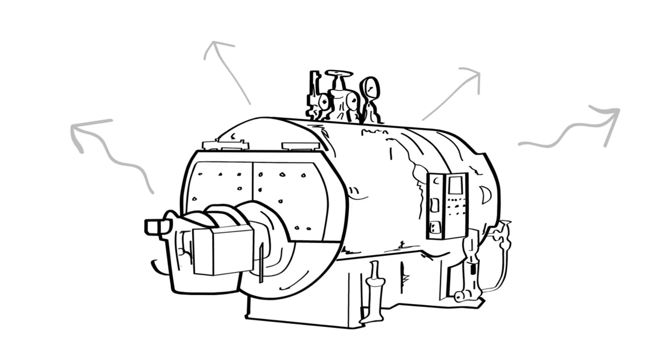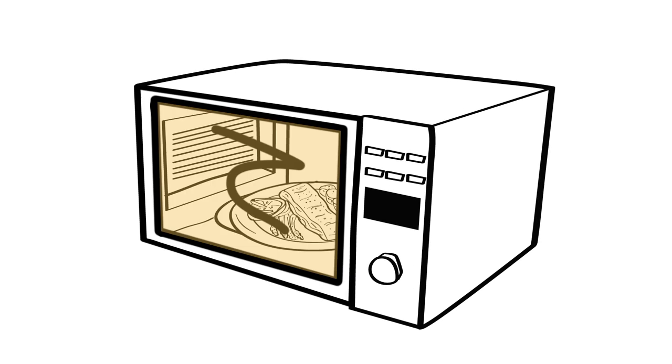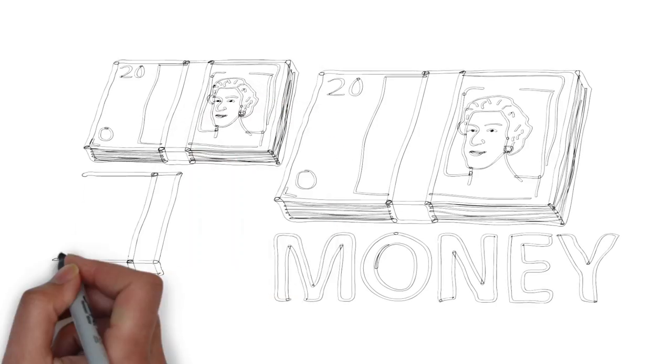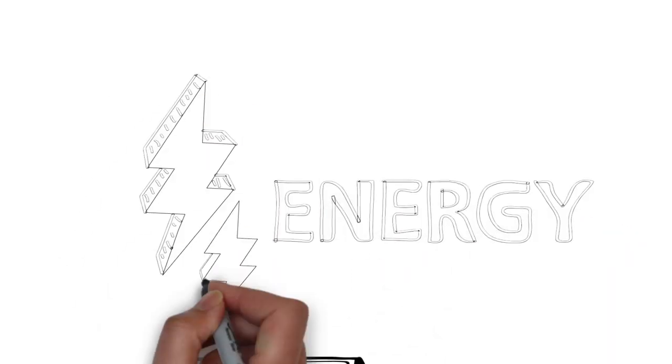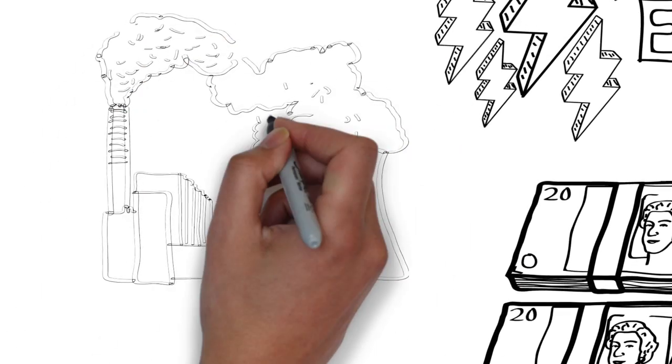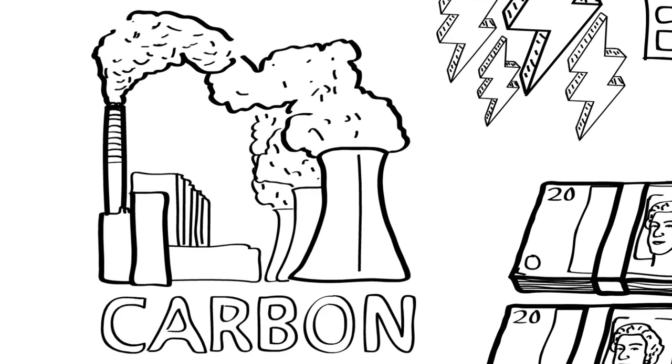Now, it wouldn't make sense to heat up your food or drink when you don't want to eat or drink it. But yet, this is what's happening to your boiler. It's heating up when you don't actually have a need for it. M2G can stop this from happening, which in turn will save you money, energy, and reduce your carbon footprint. So why is M2G required, you may ask?